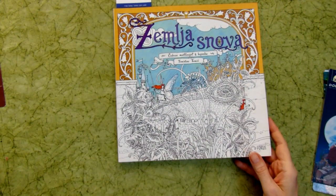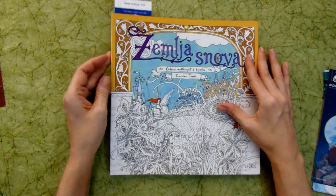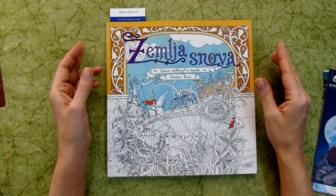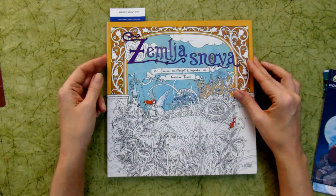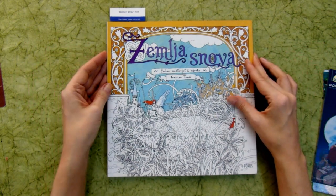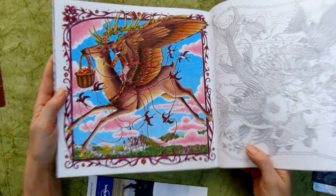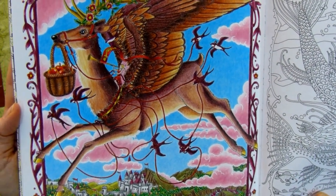Next we have Zemlya Snova by Tomislav Tomic. Now when I'm looking at all these books that I have colored during this time, I'm thinking I used many different books, but then I realize how many I haven't used. It's impossible when you have so many books, even those that you really love, you can't color in all of them at the same time. Such a pity. So what I have colored here, this deer with pink clouds and this very beautiful blue sky.